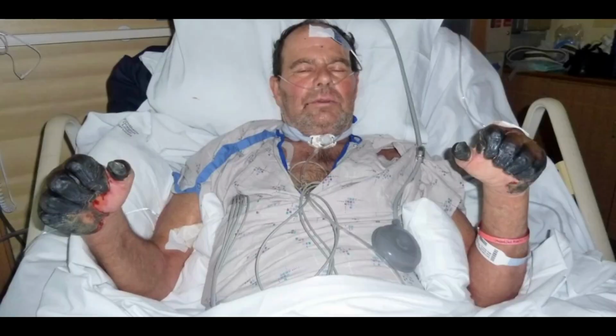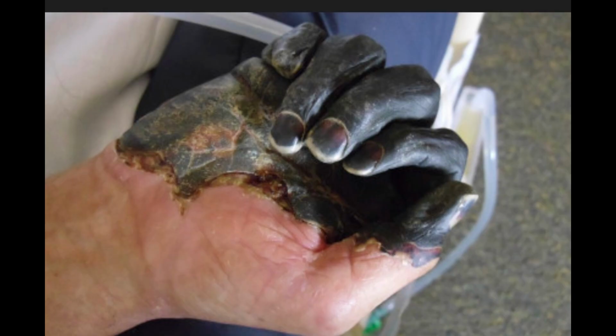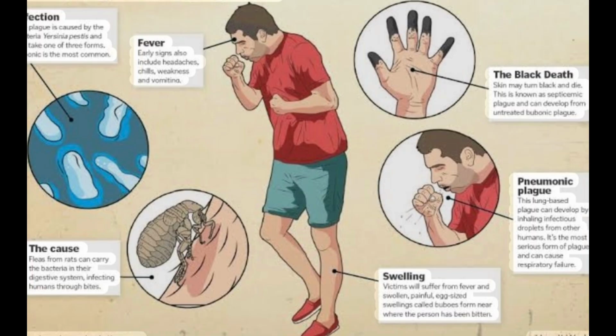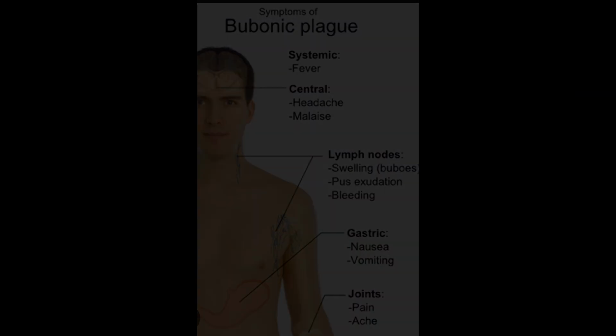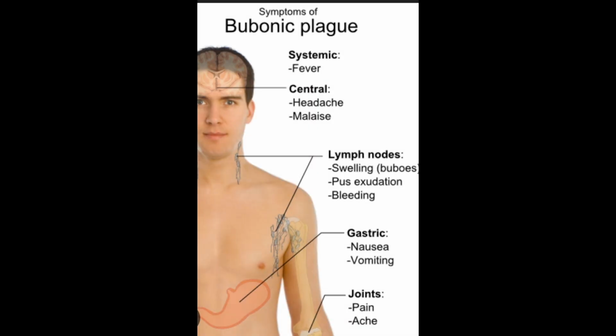Septicemic plague is when Yersinia pestis gets into the bloodstream. You can start bleeding out of the mouth and your skin will literally start rotting. This is probably what you think of when you first hear about the plague because this is the version that's most shown on television. And last but not least, pneumonic plague.